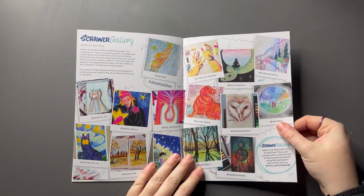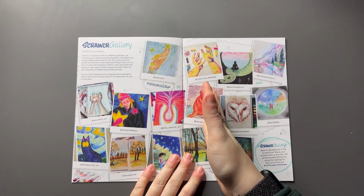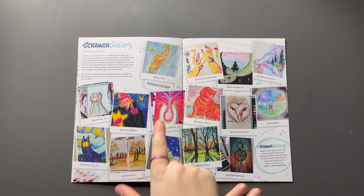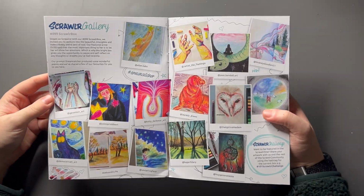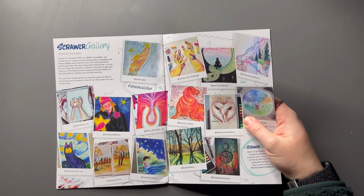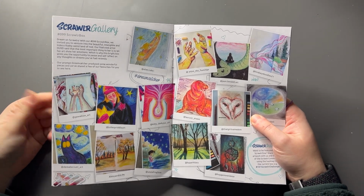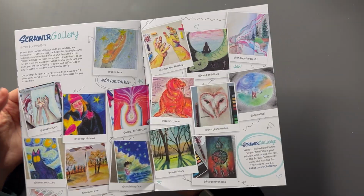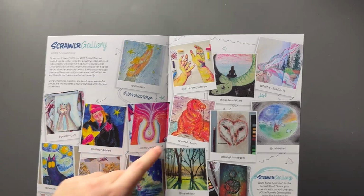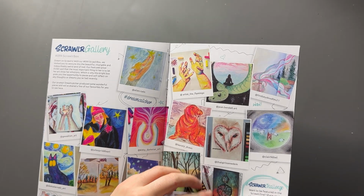Then we have the Scrawlr gallery. This is featuring artwork from the box 2 months prior to this box. This is when we had the hashtag Dreamcatcher as our Scrawlr challenge, and we had the pastels. I can't even remember what I did for that. It feels like an absolute age ago. I don't remember what I did for that, but there's some lovely artworks on here. These hands are gorgeous. Absolutely gorgeous.